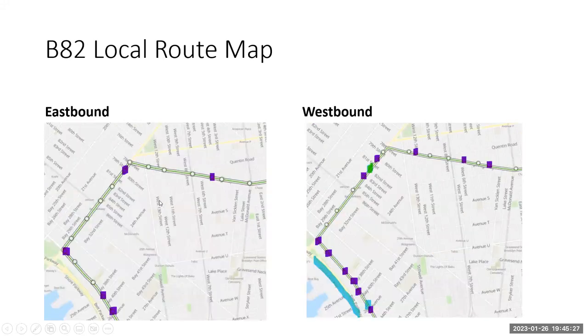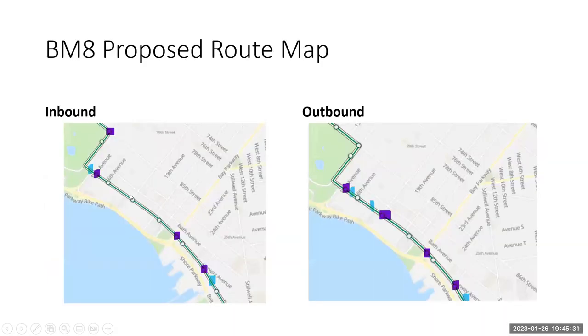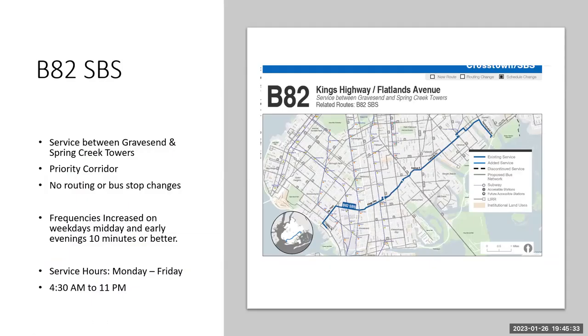You know. Oh, my big guy. B82. Yeah, I Crosstown SBS. What the hell is that?